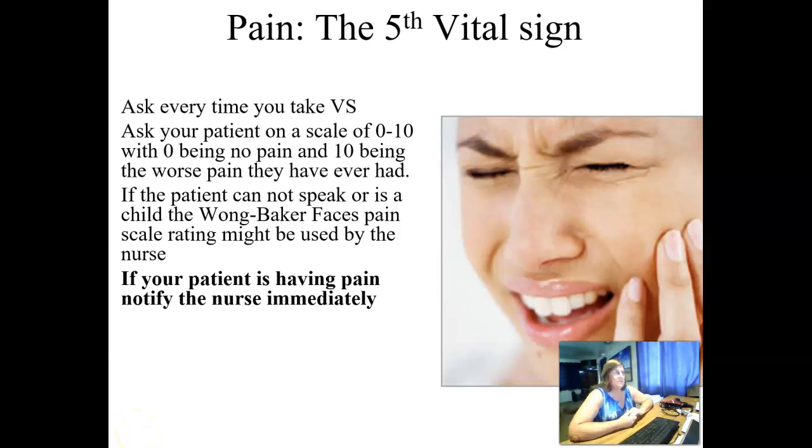So we're going to continue with our fifth vital sign, which is pain. Every time we take vital signs, every time we do our temperature, pulse, respirations, and blood pressure, we are required, it is actually a Joint Commission standard, that you will ask your patient if they are having pain. So we ask them on a scale of 0 to 10, 0 being no pain, 10 being the worst pain they could possibly imagine, where would their pain level be?